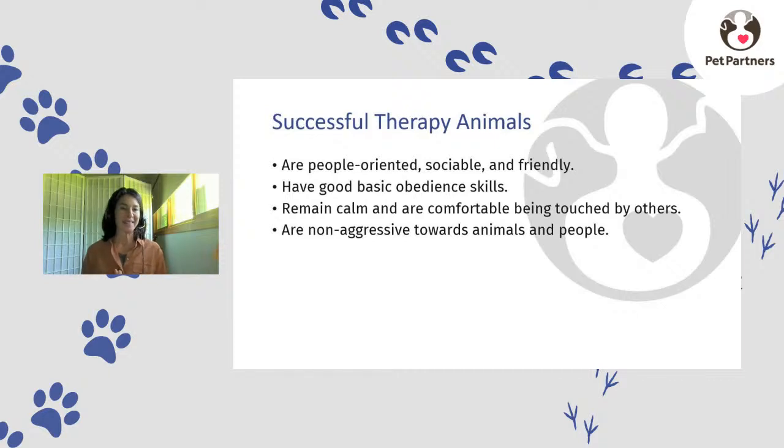Let's talk about what makes a successful therapy animal. So if your animal meets the requirements, those are all the basics. Now, this is the special sauce of what a therapy animal is. Of course, they need to be people-oriented, sociable, and friendly. But even more than that, they need to be people-oriented, sociable, and friendly with a wide variety of people they do not know. So it's important to assess how your animal does with strangers and how your animal does with strangers in a strange environment. And sometimes those environments can be distracting as well.